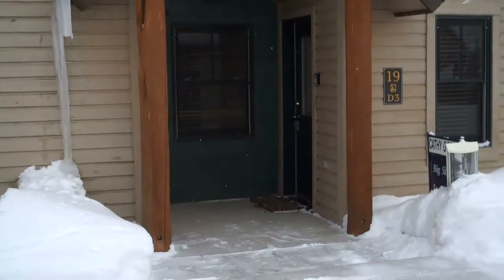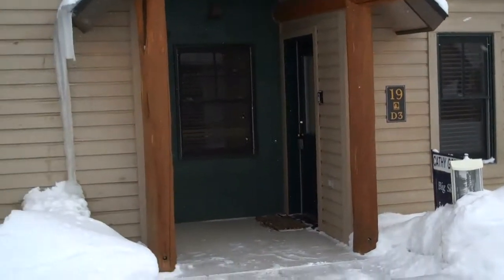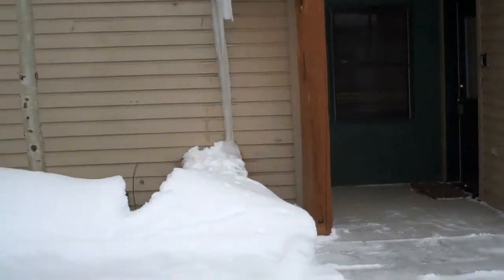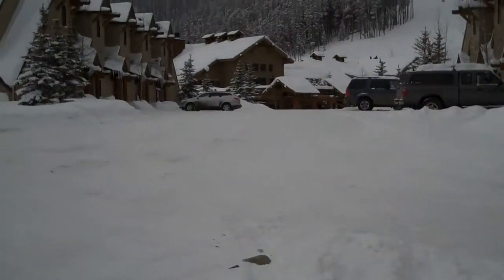D3 is the next unit. I'm going to go inside, and this is actually directly across from C5, facing, let's see, the exposure is going to be from the north, however, versus the south. And again, it's very close to the lodge. The lodge is just right down there.